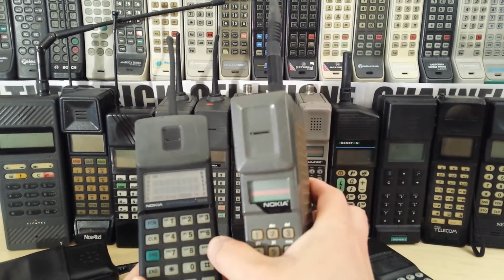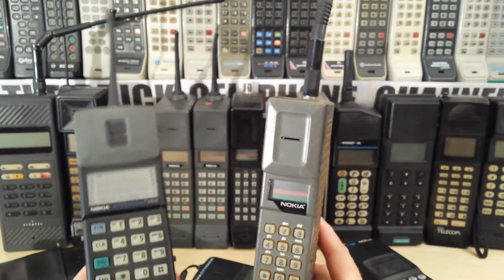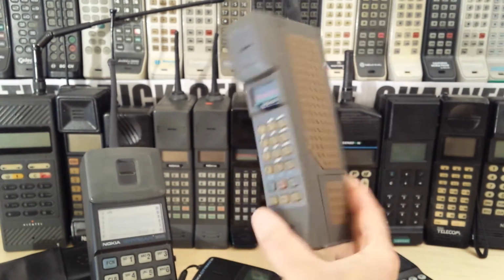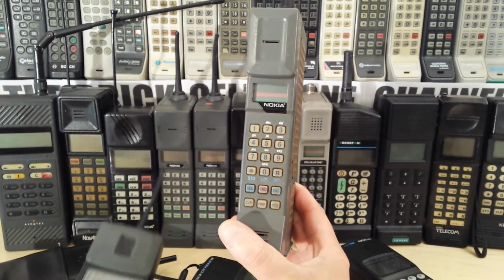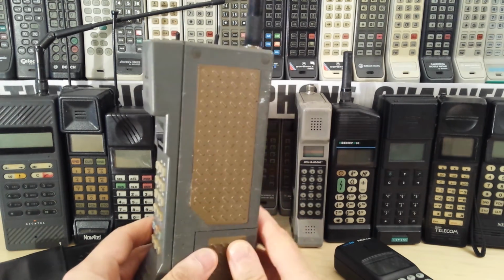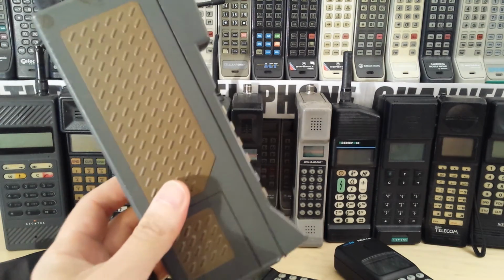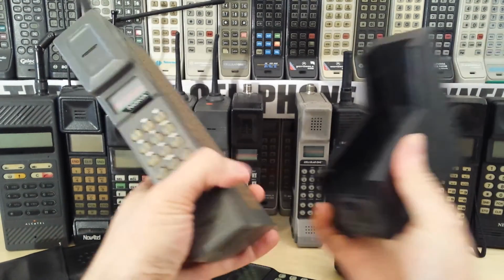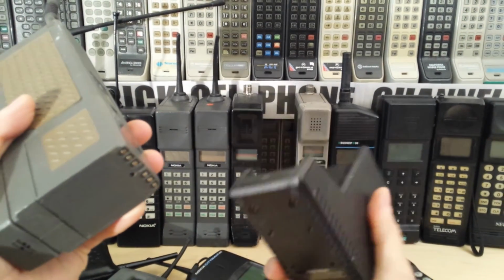By comparison to a P30, for example, this has got a tiny display. This came out in '87, and this came out 3 years later, so they really refined things. If you look at that, that is pretty bulky, and it's a funny shape as well. This one's not in too good a condition, unfortunately, but I do have the charger for it. That's the main thing. And when I get some new cells, I will actually make a video with one charged up.